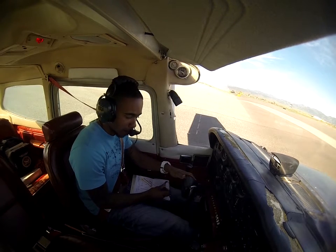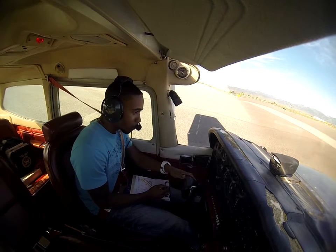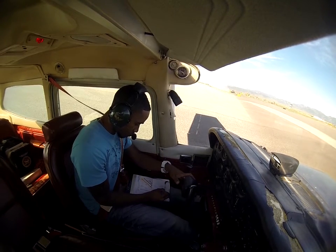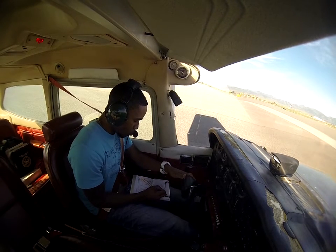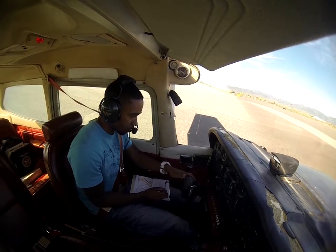From Denver Air Center, staying in the pattern, solo pilot, 4-7 Echo. Cessna 4547 Echo, Metro Ground, runway 29 left, taxi via Alpha 6, Alpha, Echo, cross runway 29 right. 4-7 Echo, that's runway 29 left, Alpha 6 to Alpha to Echo, cross runway 29 right, 4-7 Echo. Thank you.